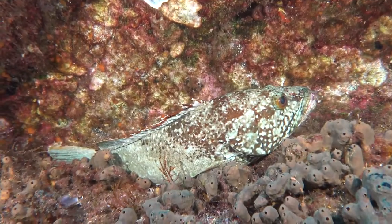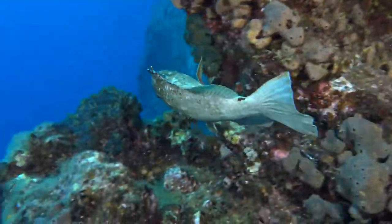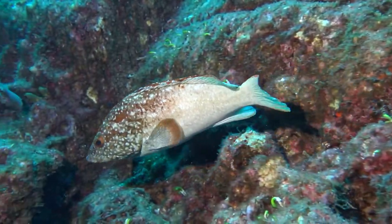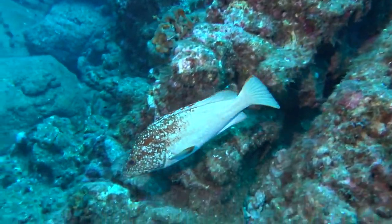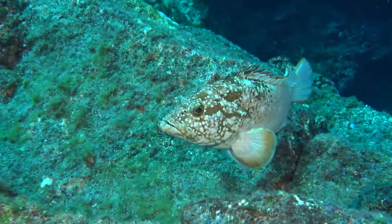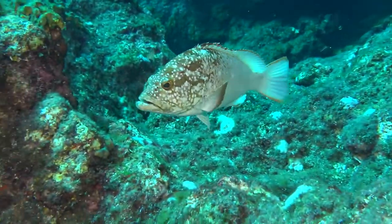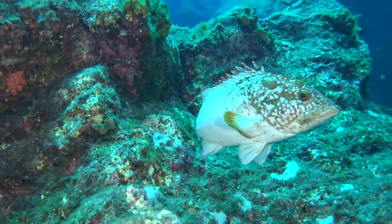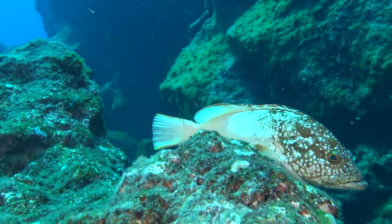This is one of the sea bass called a cabrilla. They get about 2 feet long. They're ambush hunters. They sit all by themselves on the edge of the cliff waiting for food to come by. But what's really cool about Socorro Island and these other islands in the middle of the ocean is that some of the fish have evolved there to look different than they do anywhere else in that part of Mexico. These cabrilla in the Sea of Cortez are actually green and brown color. But out here on the islands, a lot of them are white and brown.